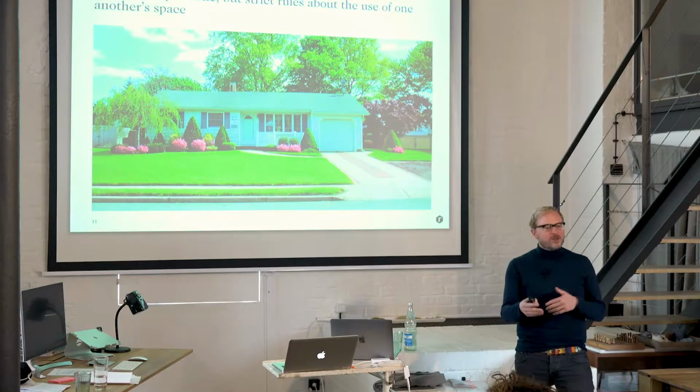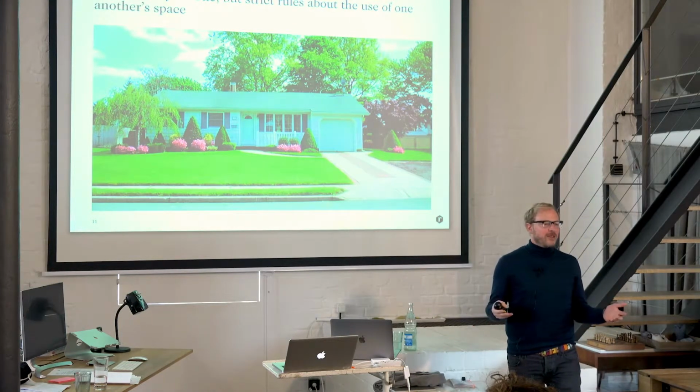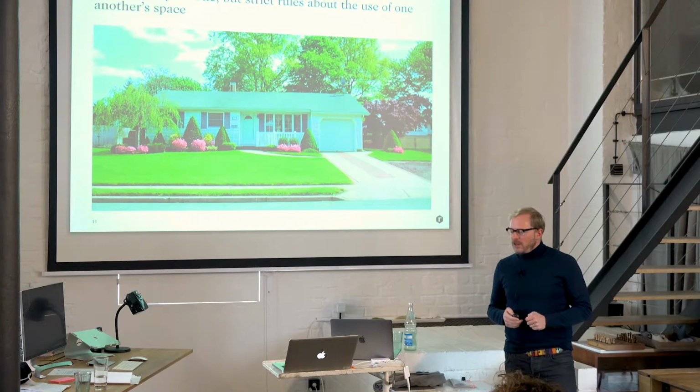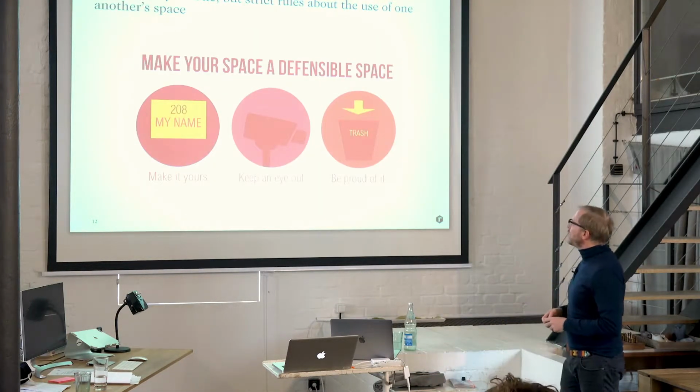And they have different reactions towards intrusion. At home, you call the police. At the beach chair, if someone takes your space, you maybe just go away. So all of this has a strong effect on behavior, and you should consider that when you design spaces. Here's an application of that.